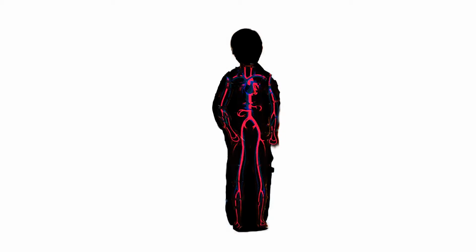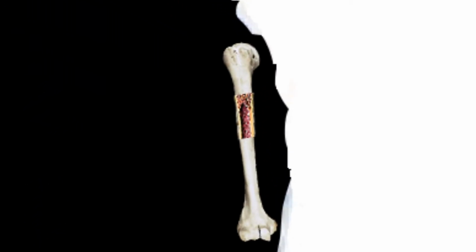The body performs thousands of different processes. Each is complex and vital to staying alive. These processes are carried out and controlled by workers called cells. One of the most important cell groups are the blood cells. These cells are made in the bone marrow, which is where our journey begins.